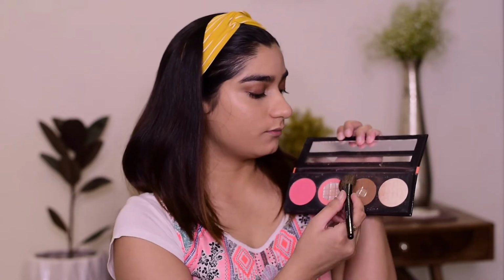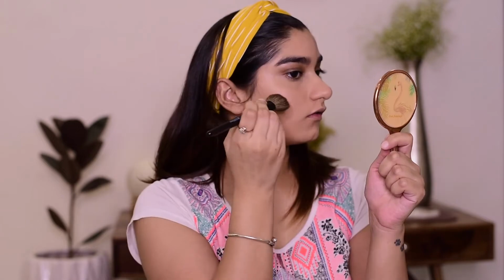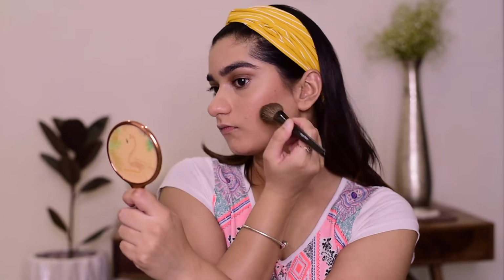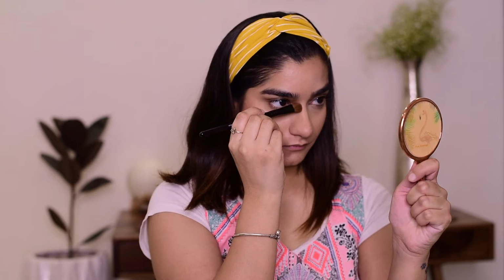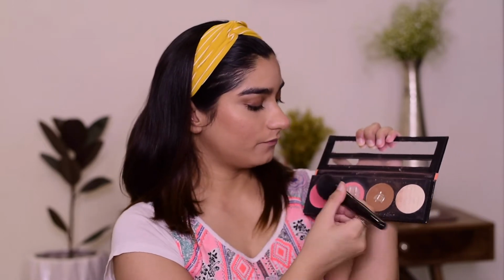So I will take this bronzer shade on my contour brush and I will slightly bronze up my face. And I'm taking this very light pink blush on my blush brush and I will apply it on the apples of my cheek.